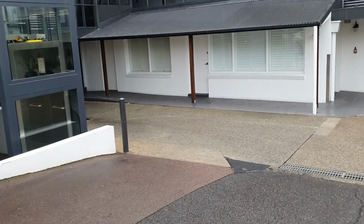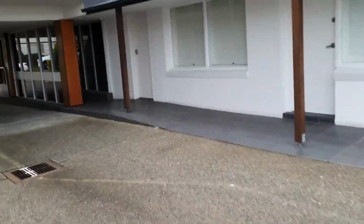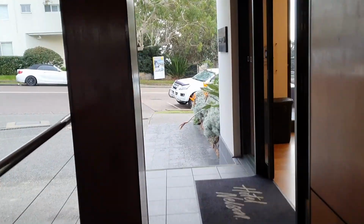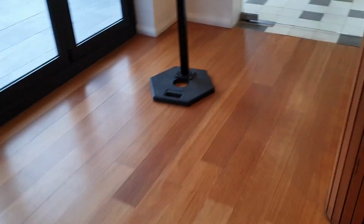The rain has started. We're gonna go. I can go through, sorry. It's a bit wet though. Thank you.